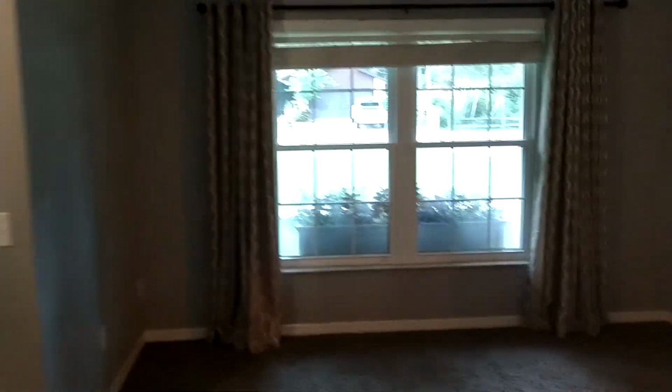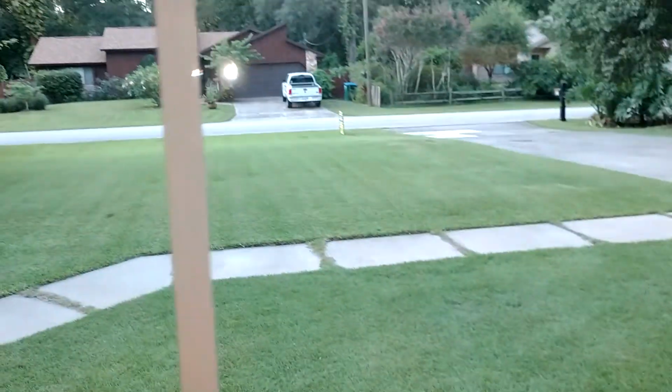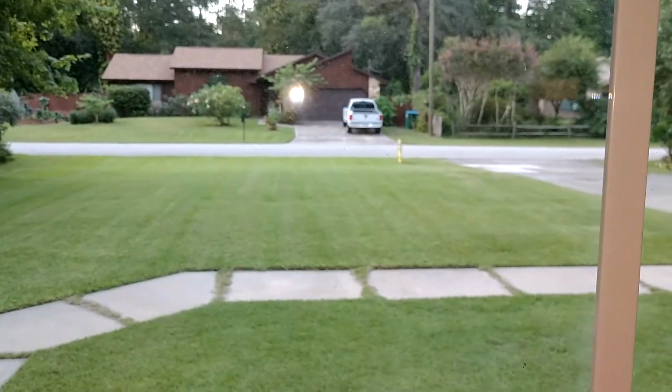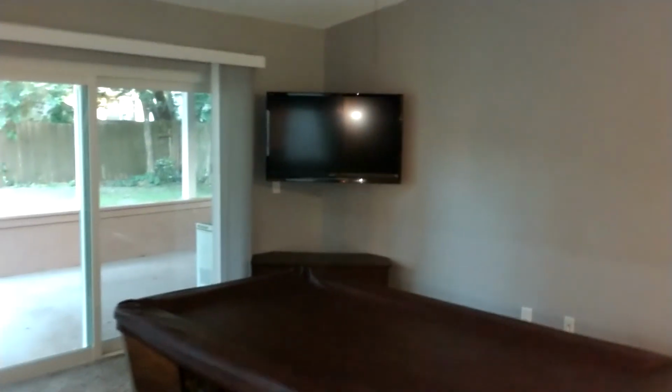So you would end up with a living room sitting right here. It's like an L-shaped couch if you wanted. Get the cute little window box. You can see there's some attention there. And that's more or less the view out the front. Not bad. Or put your couch in here if you don't necessarily want to buy a pool table to replace this one. Got a TV there, which is visible from the kitchen.